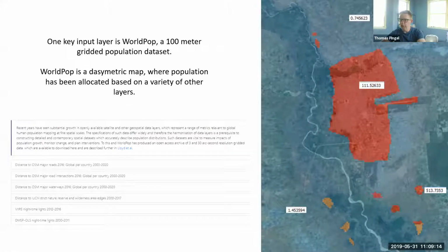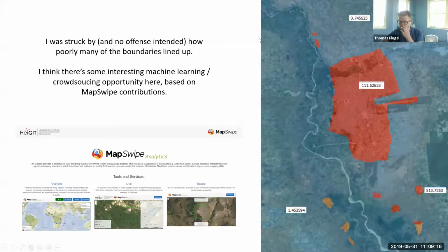This is an example. Actually, I'll move to the next slide here. This is an example of what that looks like. This is an area in Africa, a town called Maradi. This is Maradi, where you see 111.52633. That's the estimated population for a pixel in that area. So that's a 100 by 100 meter pixel.